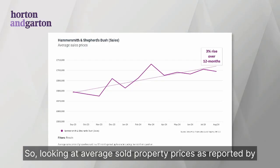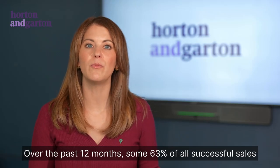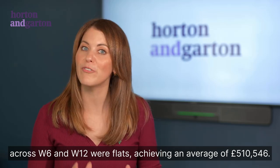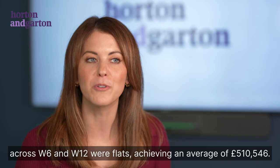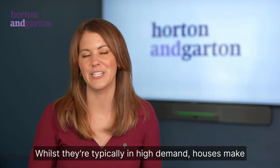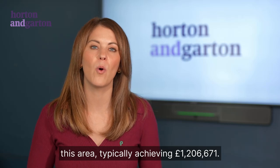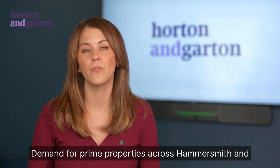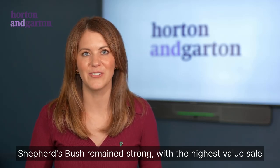So, looking at average sold property prices as reported by the Land Registry first, we can see an increase year on year of 3%. Over the past 12 months, some 63% of all successful sales across W6 and W12 were flats, achieving an average of £510,546. Whilst they're typically in high demand, houses make up a smaller section of the market in this area, typically achieving £1,206,671.